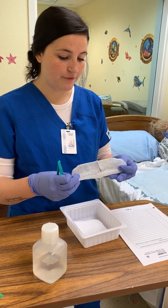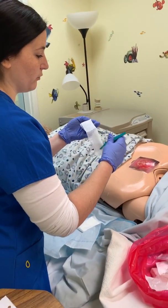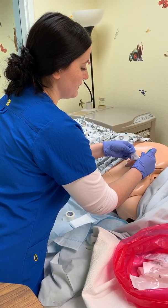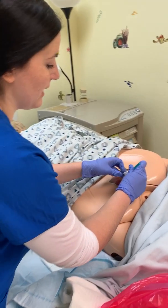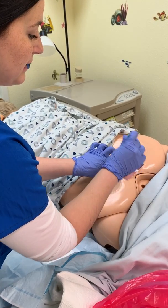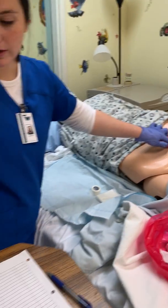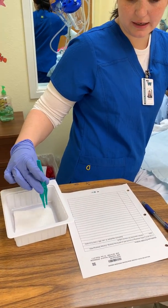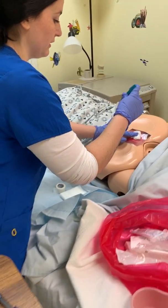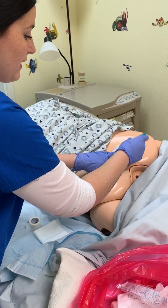I'm going to go ahead and fluff that up, bring it to my client's wound here, and I'm going to pack the wound. So when doing this, it's extremely important to make sure that this packing is not touching the outside of the wound on my client's skin, and it's going to stay in there nice and perfect. And then I'm going to grab another piece of gauze here. I'm going to make sure and wring this out as well. Bring this over, and I'm going to put it right on top of that packing here.